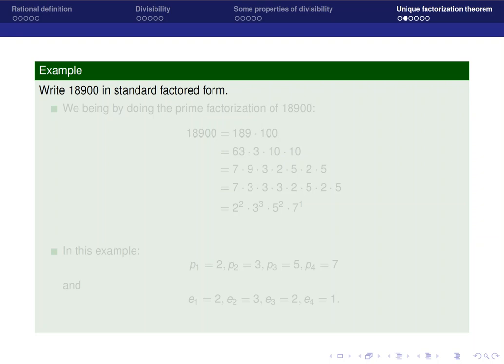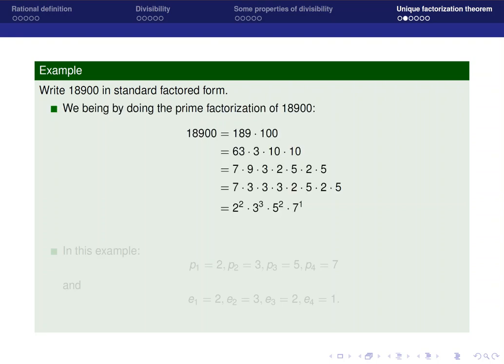So let's see if we can write the number 18,900 in standard form. How can I do this? What I'm going to do is basically break down the number 18,900 as follows. First of all, I know that it can be divided by 100, so I'm going to split the number up into 189 times 100. 100 itself can be turned into 10 times 10, and 189 can be divided into 6 times 3. And from there, I'm just going to keep dividing every number until I have all the primes listed.